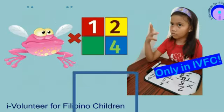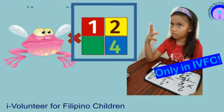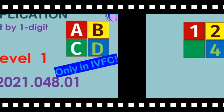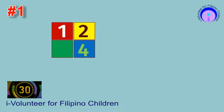In this video, you are asked to multiply 2-digit number by 1-digit number using ABCD technique. Ready? Item number 1. Find the product.